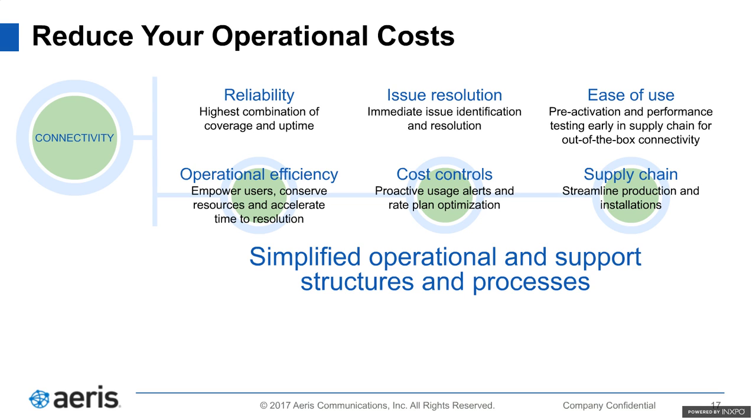If there's an issue, you can even call the patient proactively and say, you may not have realized, but it looks like your device is having an issue. I just want you to know we're already working on it. So then again, that ties back into a better user experience for the customer and the end patient. That also helps with the cost controls. Again, a major part of connectivity management platforms is the ability to control costs.